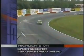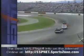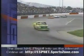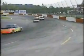It's just an unusual racetrack. It has one little straightaway. They're coming onto it right here. That's P.J. Jones in the Craftsman truck, number 1. There we see Jack Sprague.